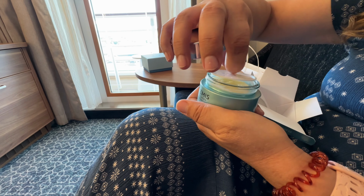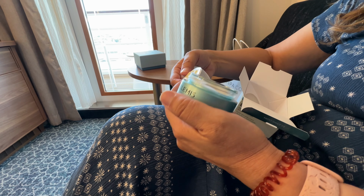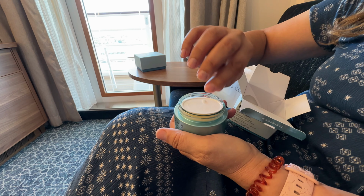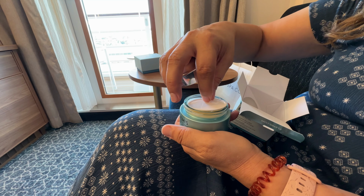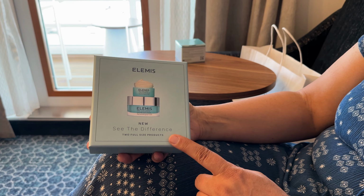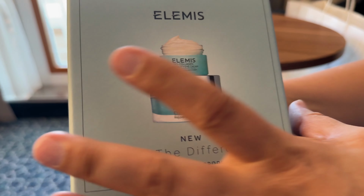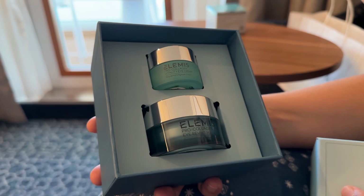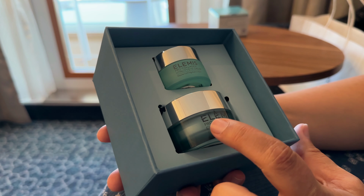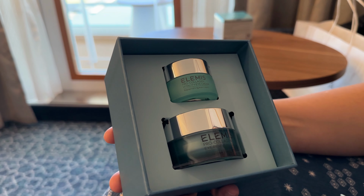It's very luxurious, and you only need a very small amount. The second item that they recommended was for my eyes. I'll open it up. It's a little eye cream, and then this is eye collagen. So, this is perfect.